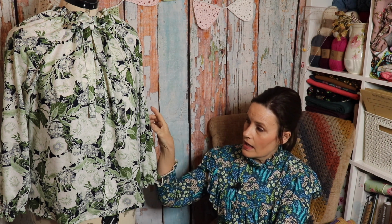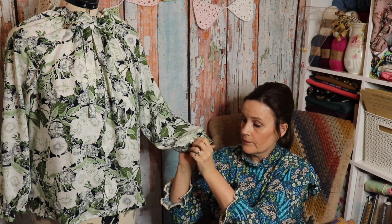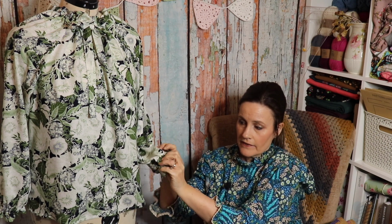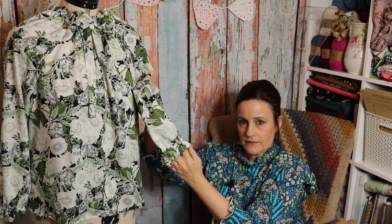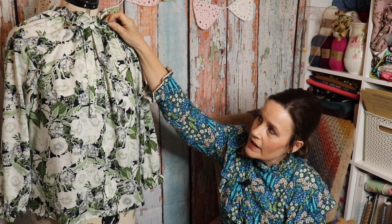So I added, as I say, 3.5 inches to the length of the sleeve, which would then give me enough fabric so I could turn it up. I turned it up, made a casing, and then added my 1/4 inch elastic into the cuff. So I've got a nice gathered sleeve. And I think it goes quite well with this lovely gathered neck.